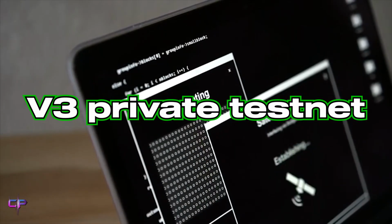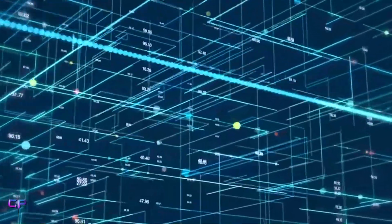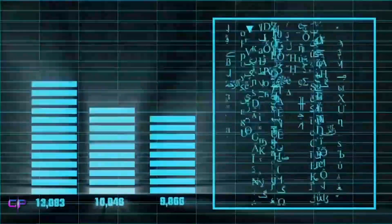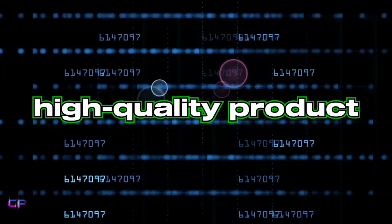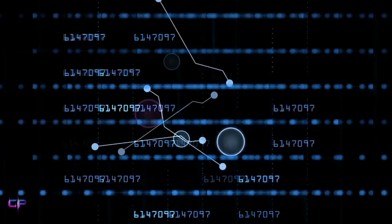The V3 private testnet is fully functional and has some positive developments, including validators receiving 32 MPLS and SAC balances being good to go with 10-second block times. These are all encouraging signs, and the community is eagerly awaiting the launch of the public testnet. It's clear that Hart and his team are committed to delivering a high-quality product, and the progress made so far is a testament to their hard work and dedication.